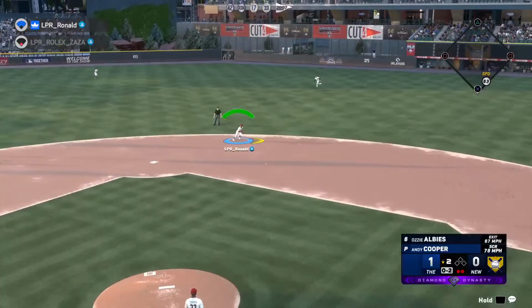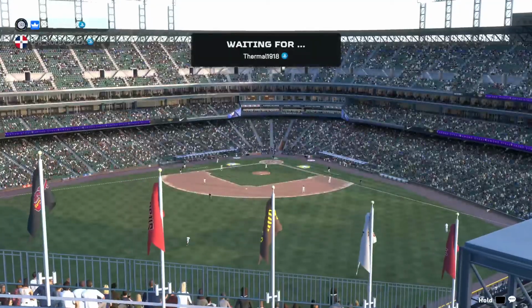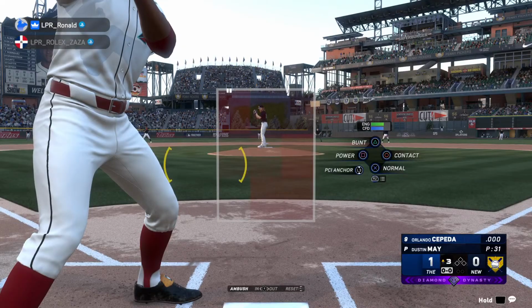On the ground right side, and that one handled. Fires over to first. 3 up, 3 down, inning over. On to the 3rd inning. Now here is Orlando Cepeda.